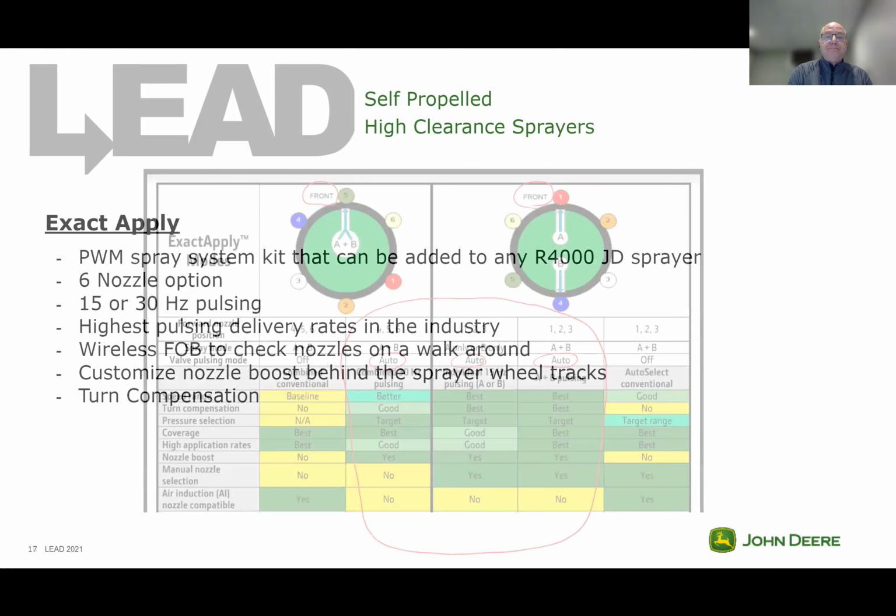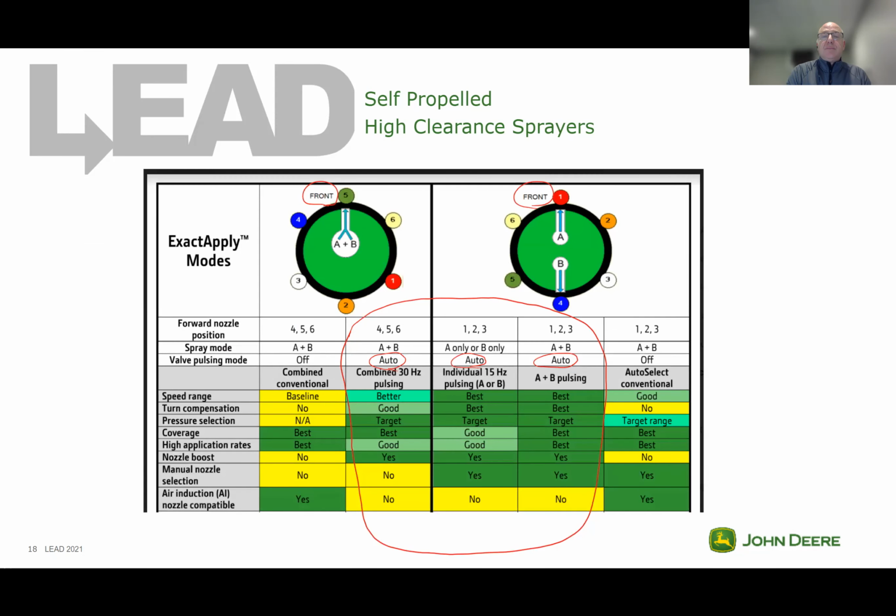This is just a small little picture showing, I've kind of circled in red what we're going to be looking at. So on the left here, I'm going to point my pointer to it. It says the front here, this nozzle at the front. If you are on the 4, 5, or 6 nozzle selection, if you put a nozzle on there and rotate it to the front, you're able to deliver higher rates and pulsing out of both solenoids, 15 hertz each, which gives you 30 hertz delivery rate.